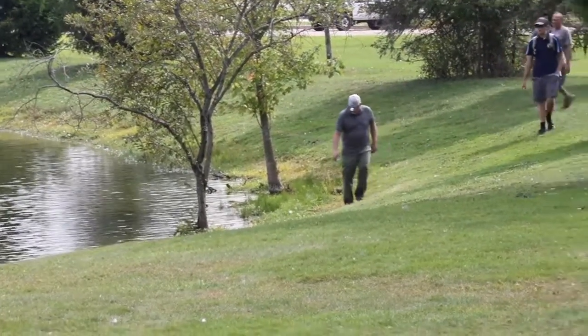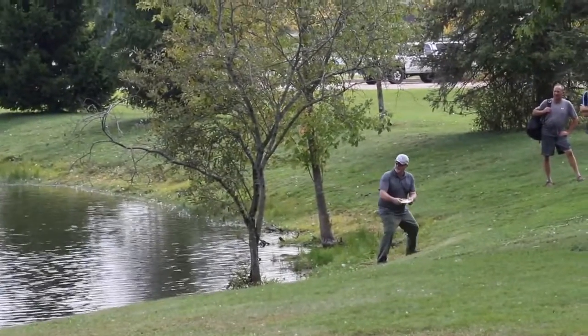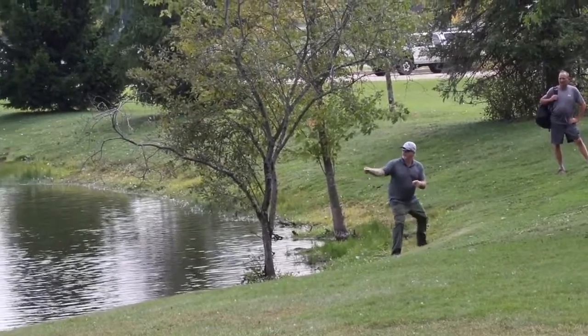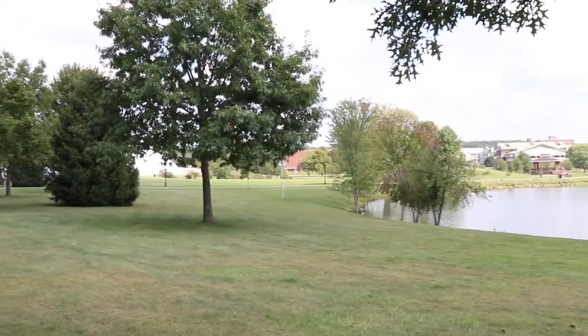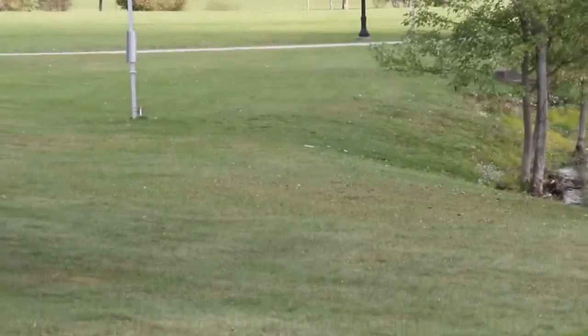Now, Pat's shot is where I try to throw to when we're hyzering into that bank, and it gives you a nice open shot again across the water, but it's very safe because you're hyzering away from the water. And he puts this in really good position. That's a great spot. That'll be an easy birdie from there. Yeah, easy up and down.